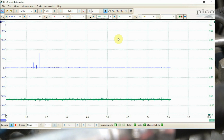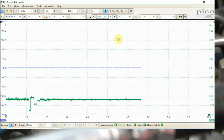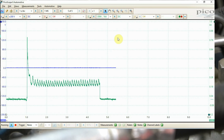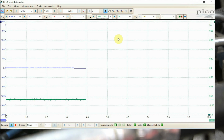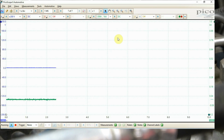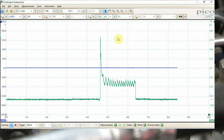I think our amp clamp is not turned on. Let me just turn it back on. All right, try that. All right, I'm not getting anything from my sync. Maybe I'll go to the other wire. The yellow one just below that. We'll try that. Now I'm still not getting anything.